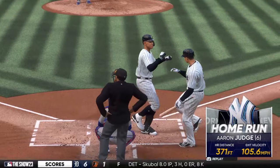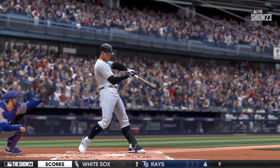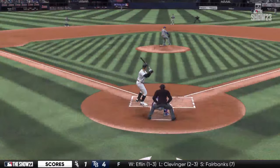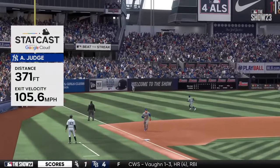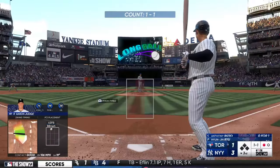Another one. Back-to-back homers. It's his sixth home run of the season, and they add a run. It's 3-1. Back-to-back homers, always a special feeling at the ballpark, especially if it's your team that does it, and those guys get to slap hands at home plate. This is the kind of thing that can really fire up a ball club.